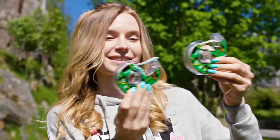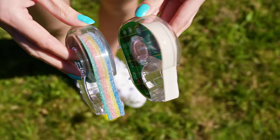You can take them to class with no worries at all, and you'll have a sweet snack plus a delicious bubblegum always available to calm down those sweet cravings. There's so much gum and candy in here, so don't forget to share some of it with your classmates too.